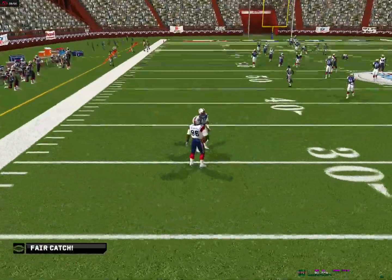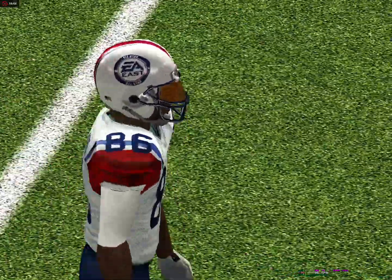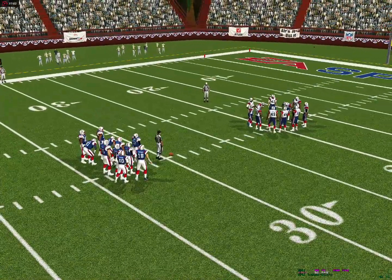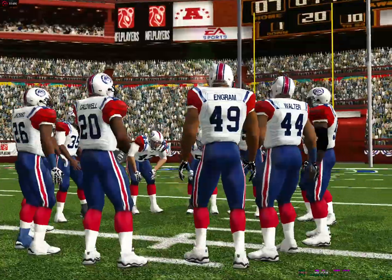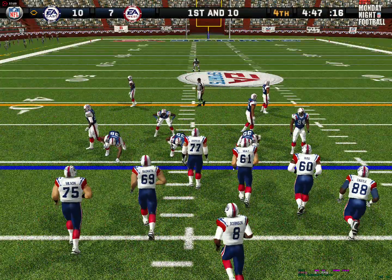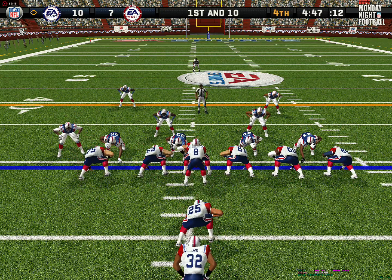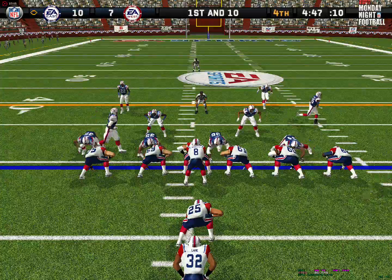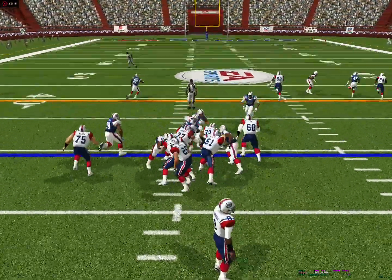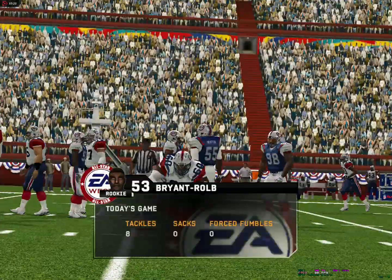Fair catch made at the 29-yard line. First and 10. Ball on the 29-yard line. Robinson with a man in motion. Bring it up. Drops it off. Bryant is there for the tackle at the 30-yard line.